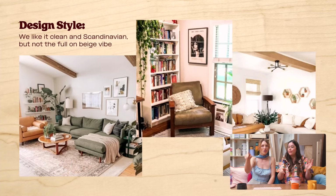Ooh, I have another idea, but this is like your wheelhouse. Have you ever done faux beams? Or added beams to the ceiling? No, we haven't. But I know all of our inspo pics do, and these ceilings are crying. Right?